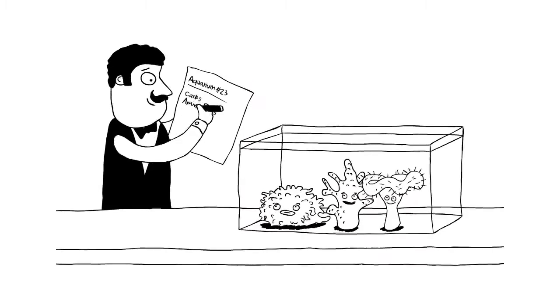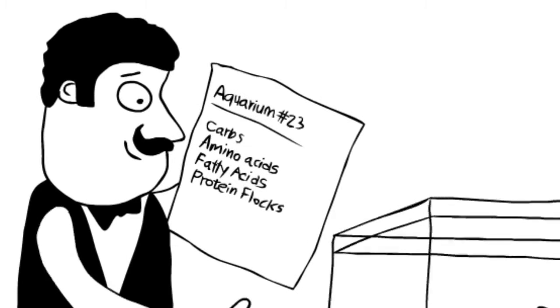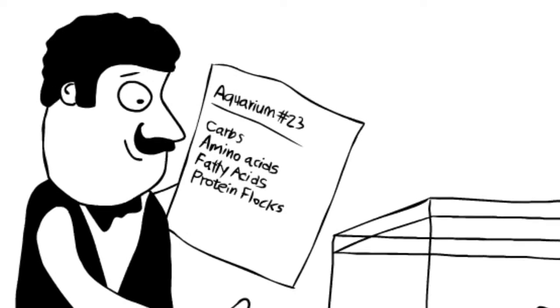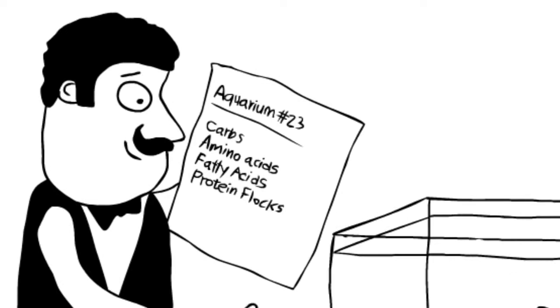Reef Energy A is a unique formulation of carbohydrates, amino acids, fatty acids, and suspended protein flocks, which promote the microbacterial fauna that naturally populates the coral tissue. Reef Energy A stimulates extension of the polyps and soft tissue, helping the coral to optimize nutrient consumption by expanding its surface area for absorption.